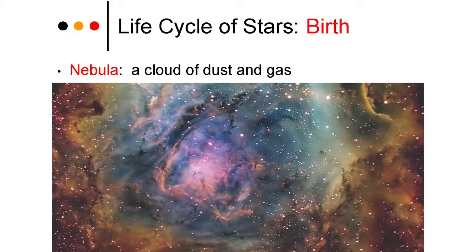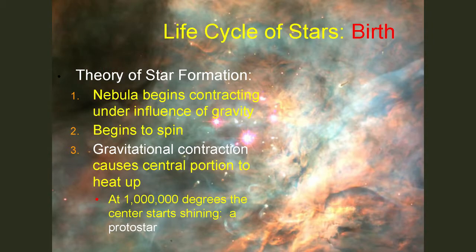That we start with a large cloud of dust and gas, of which we see many in our universe. And that gas cloud begins to contract from some sort of event, perhaps a nearby supernova or some stars passing through it. This is on a stellar scale, so it can happen really slowly. It starts to contract.